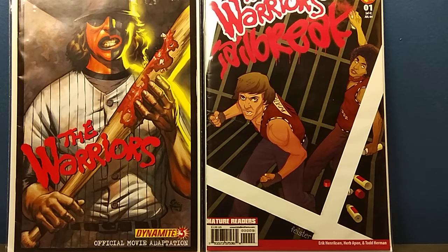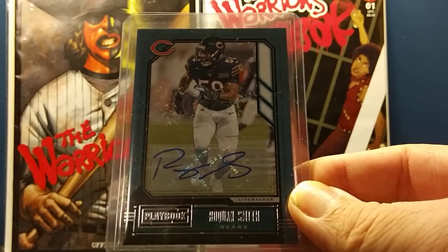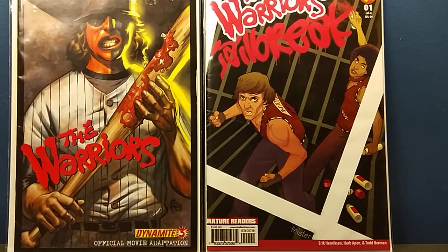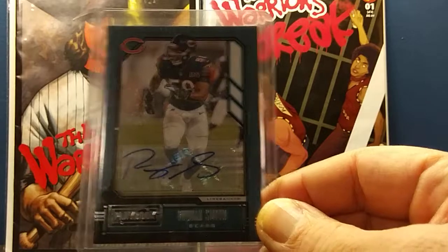But I got a couple autos. Like I said, this guy's off to a good start. So I've been going after some of his stuff. Ooh, needs to be dusted off. But out of Playbook, got a Roquan autograph. Pretty sweet.